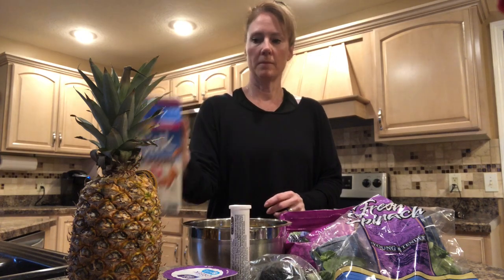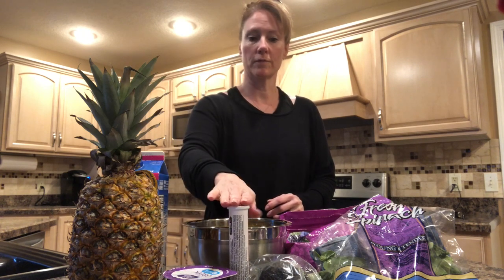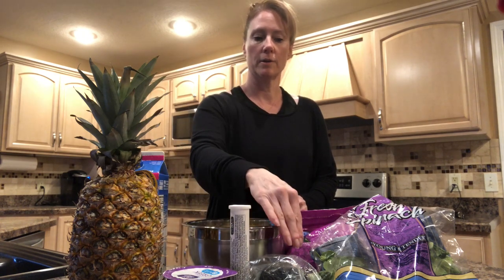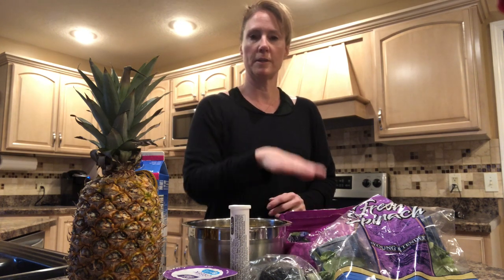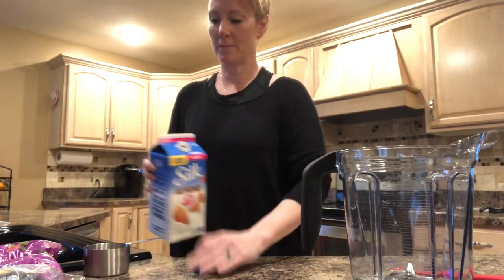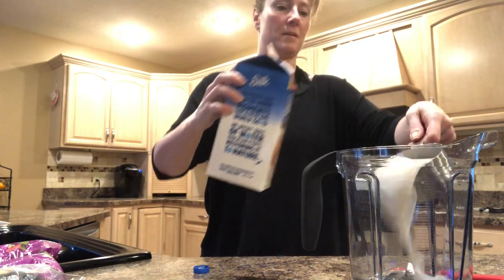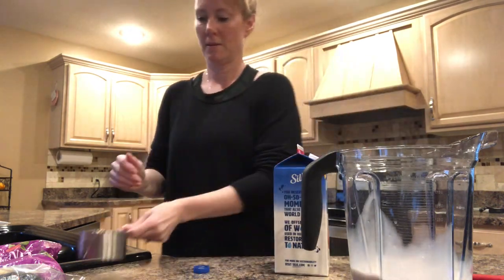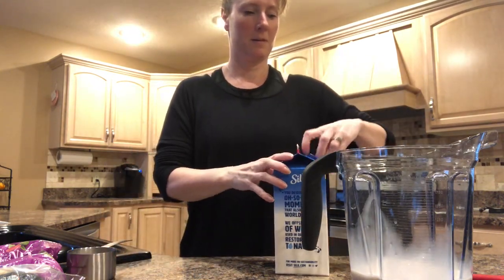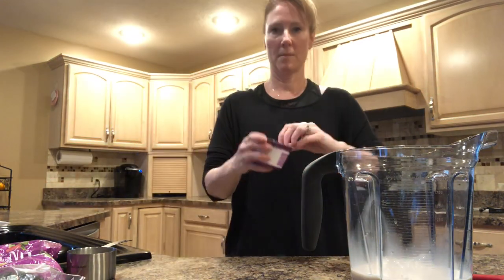So this shake is gonna include almond milk, fresh pineapple, Greek yogurt, Airborne for some vitamin C, an avocado, a fresh kiwi, some spinach, and some mixed berries, and maybe some water to thin it out. So first I'm gonna take a cup of my almond milk. You can use whatever kind of milk you want. I'm gonna add in a cup of my Greek yogurt.